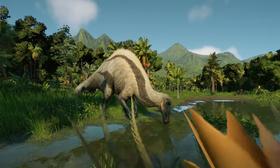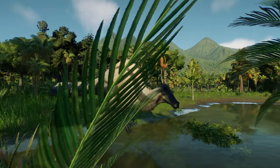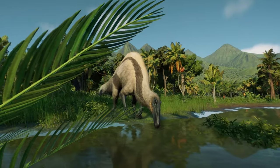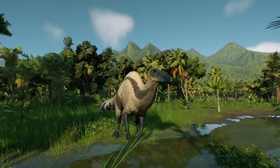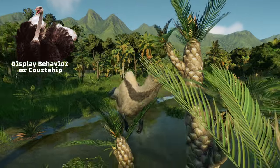Another great thing that was found about Deinocheirus through its bones is that its tail ended in pygostyle-like vertebrae, which indicate the presence of a fan of feathers. This hump and possible tail fan could have been used for display behavior in courtship in a similar way to ostriches today.